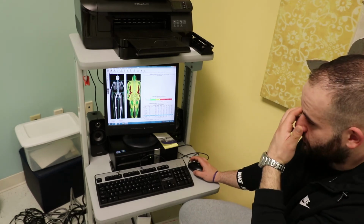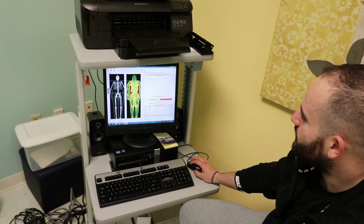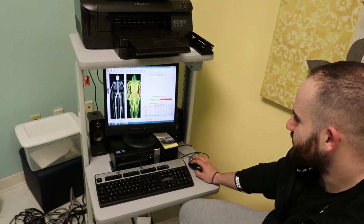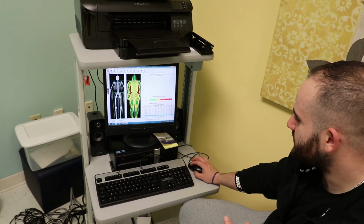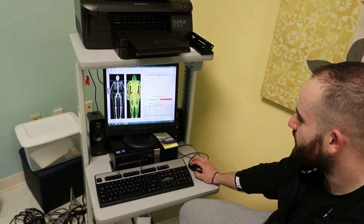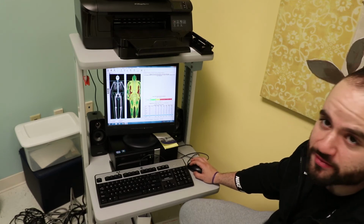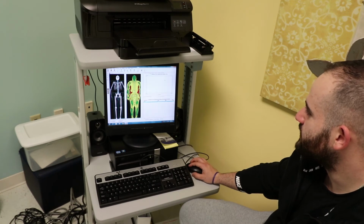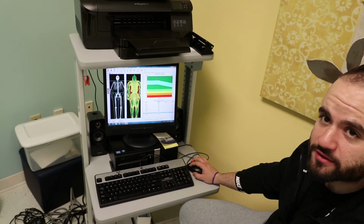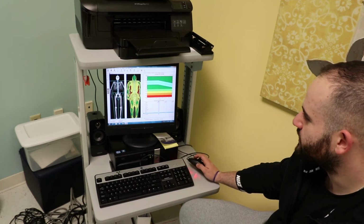So all of that is going to be printed out on a little report right here. It has the same info. It's going to give you your region percent fat, your tissue pounds, your fat pounds, lean pounds, and your fat-free pounds. It also gives you your total body bone density, and you're right in the green zone, which is really good.